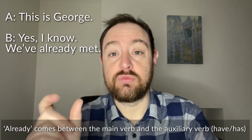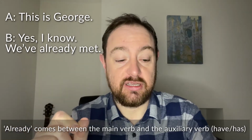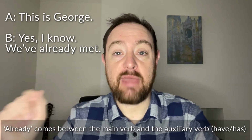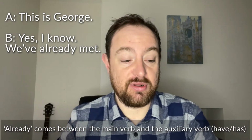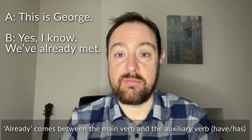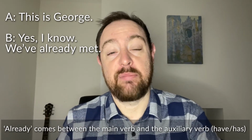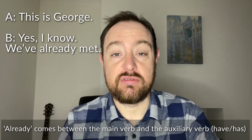You see the placement of already as well is the same as with just. So it comes after the auxiliary verb, have or has, and before the main verb. So we've already met, after have and before the main verb. They've already arrived, after have and before the main verb. And one other important thing about already to mention is that we normally use it in positive sentences.